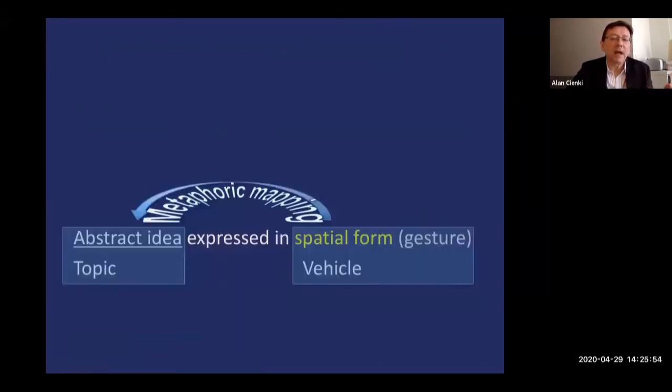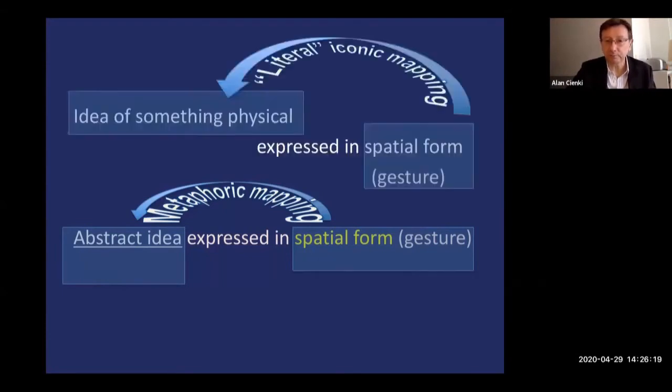So we start to see how we can represent abstract ideas in terms of a spatial form, this topic in terms of some kind of vehicle, by using ideas from what is then in metaphoric terms the source domain, so holding the physical action like you might hold a physical object, to talk about something more abstract having to do with possessing some kind of category, having a certain status, like your citizenship, for example.